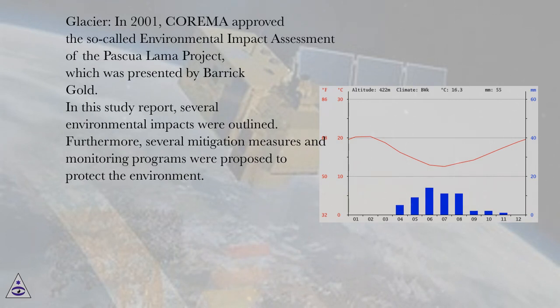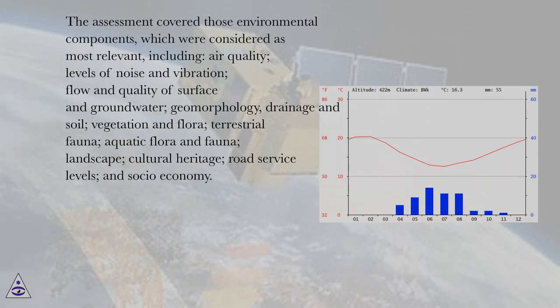Glacier. In 2001, COREMA approved the so-called Environmental Impact Assessment of the Pascua Lama Project, which was presented by Barrick Gold. In this study report, several environmental impacts were outlined. Furthermore, several mitigation measures and monitoring programs were proposed to protect the environment. The assessment covered those environmental components which were considered as most relevant, including air quality, levels of noise and vibration, flow and quality of surface and groundwater, geomorphology, drainage and soil, vegetation and flora, terrestrial fauna, aquatic flora and fauna, landscape, cultural heritage, road service levels, and socio-economy.